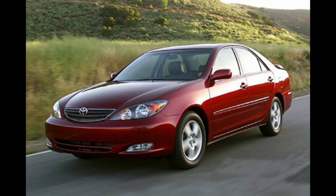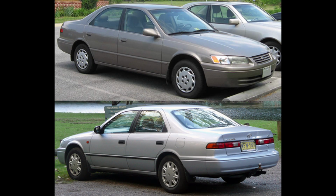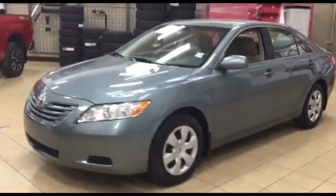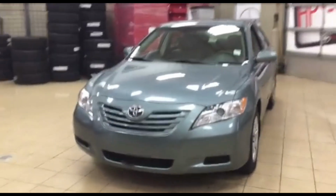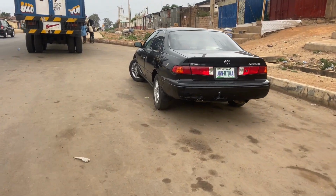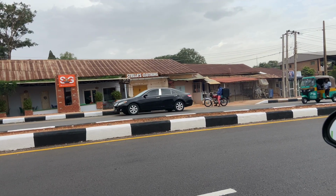Toyota Camry is an automobile sold internationally by the Japanese auto manufacturer Toyota since 1982, spanning multiple generations. Originally compact in size, that is narrow body, the Camry has grown since the 90s to fit the mid-size classification, that is wide body. The Toyota Camry is one of the common cars you get to see in modern day Nigeria today. The car is everywhere.